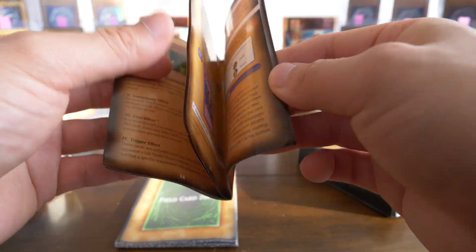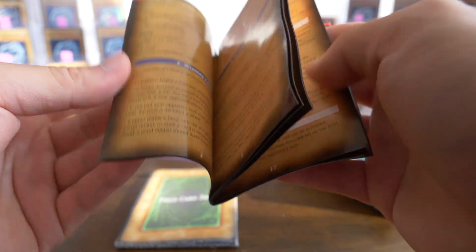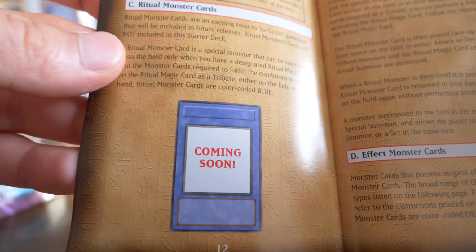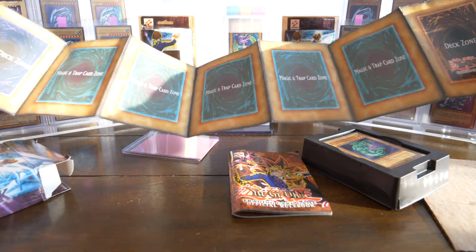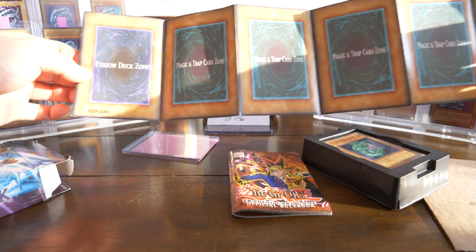Let's find the page where ritual cards are still not released. It's just like a blank piece of artwork. It's here somewhere. That's Fusion. Old school Upper Deck Entertainment. Here it is. Look at that. Ritual monster cards coming soon. Field card zone in all its glory. Gorgeous. Every time I unfold this, it feels like fresh laundry or something. I know that's kind of weird, but that's what I think of.